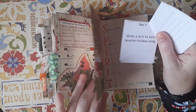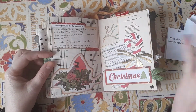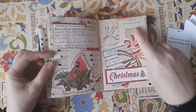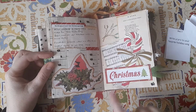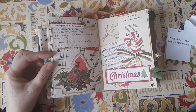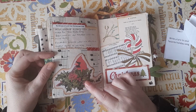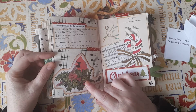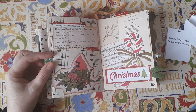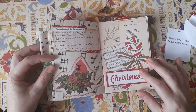Prompt 3, write a lyric to your favourite Christmas song. Again, firstly, I did the pages like this because I wanted this music page for this. Used some ephemera I had, this little word saying Christmas and added some ribbon. Did a little mistletoe stamp. Funny enough, I actually won this last year at Christmas time. April, Pink Oddbird was doing a little giveaway and I won it, and this was one of the pieces of ephemera because I still haven't used them all.